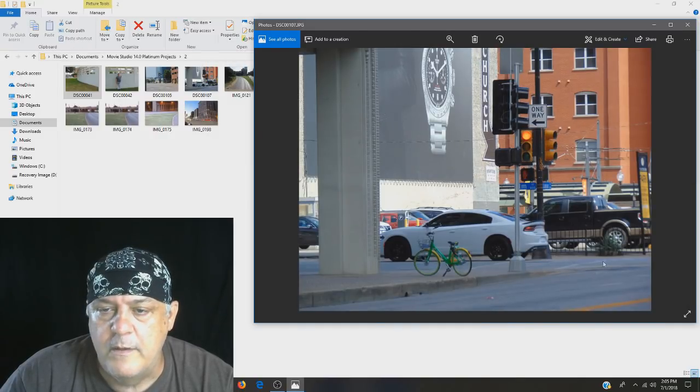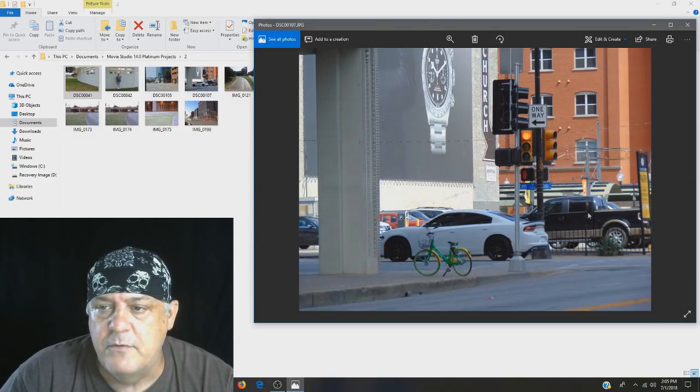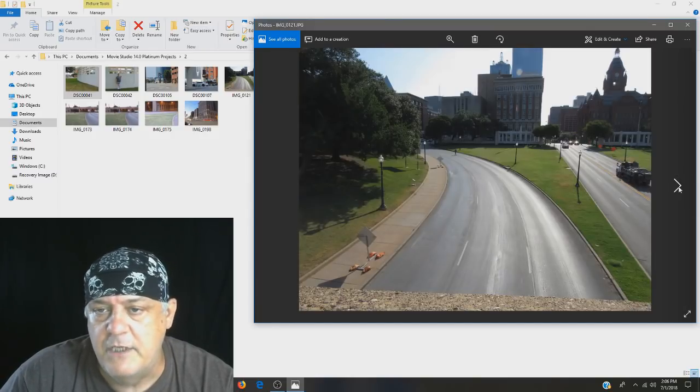This is the corner where we were standing at where the bus dropped off Oswald. You can see this is Elm Street over here, and then we get the next street over here. Right over here is where Oswald was dropped off, and you just walk right down. He's right at the Greyhound bus station.